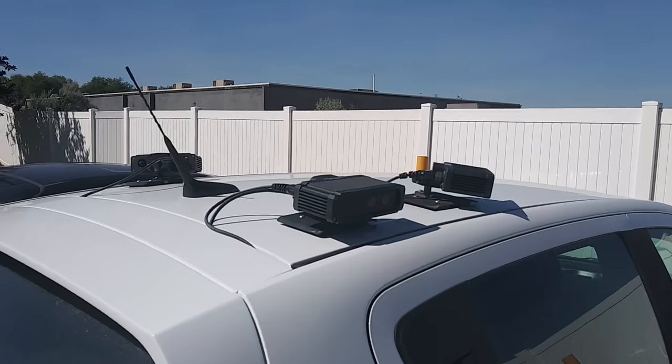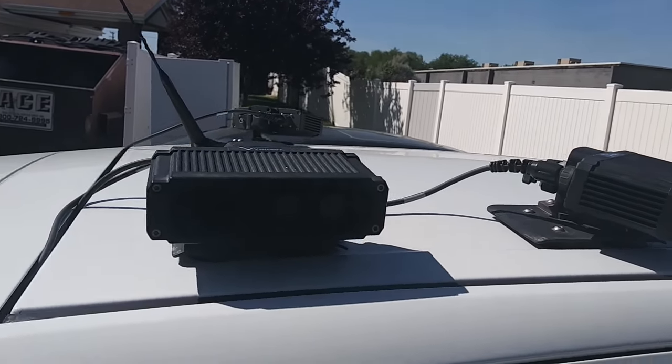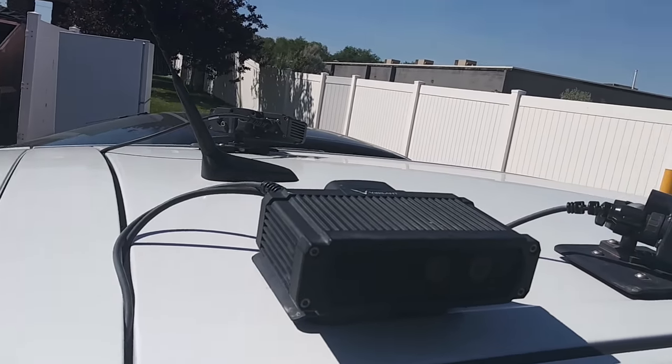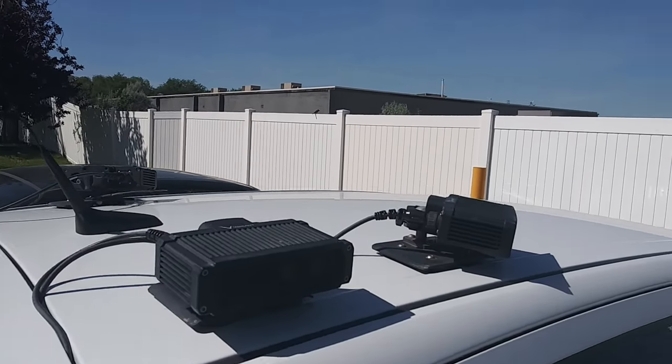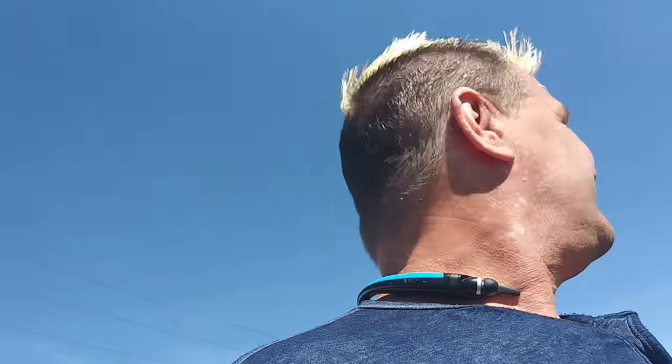Show you the cameras. Only got three of them up here right now. Got the fourth one in the back seat. One of the cables got damaged, so only running three cameras right now. And then I just got the laptop sitting right there on the seat. So it's just a nice little gas efficient Chevy vehicle, inconspicuous. It's my office for right now.